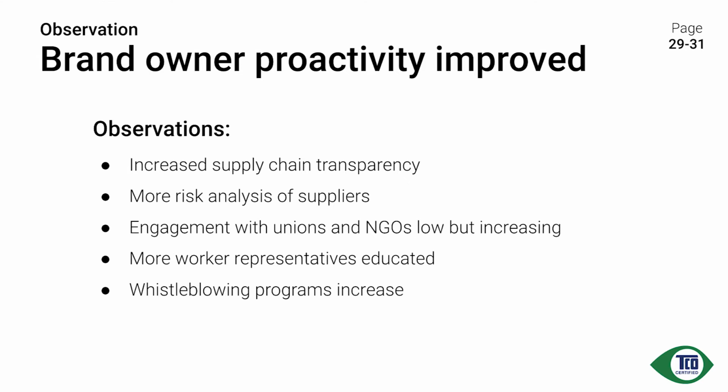We saw that brand owners increased the engagement with unions and NGOs in the area where the factory is. But this engagement is still low. We would like to see that this increase more because we believe that it's a strong and efficient tool to achieve improvement. But we saw some increase during these 3 years.